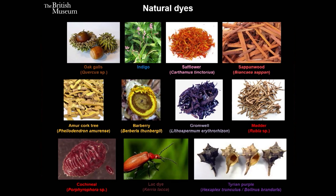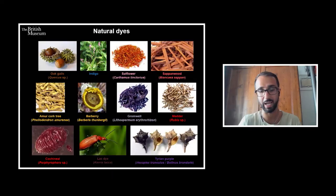Natural dyes are substances that can be extracted from a huge variety of plants, but also some animals, for example, some insects and also some mollusks. They have been used for millennia by people to dye textiles, for example. The variety of natural dyes is as big as the world's biodiversity, and people have drawn from local sources of dyes, but then they also have imported other ones.